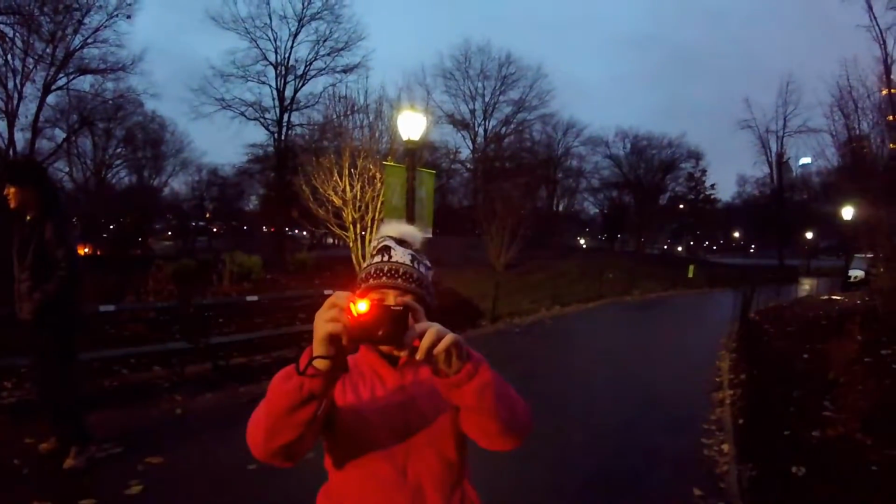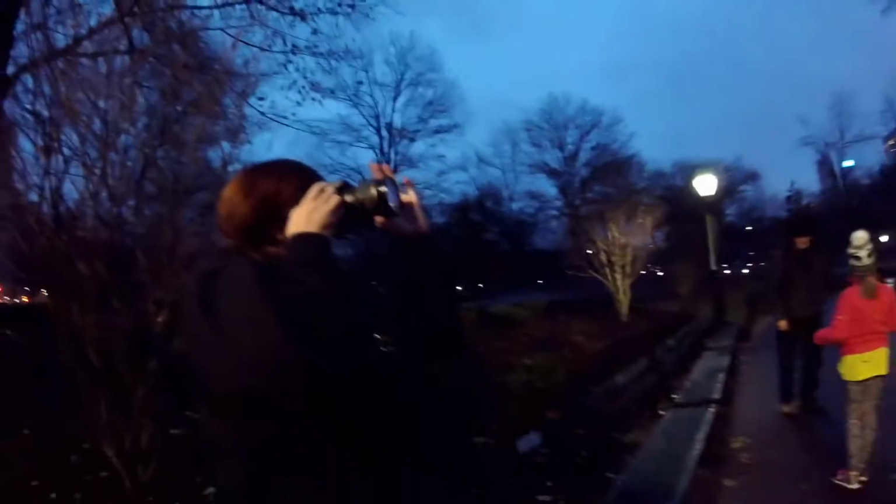And here, right now, we are at Central Park, the huge park here. Why are you taking a picture of me? Christy, what do you think of the park? Well, it's kind of hard to tell because it's dark. Oh yeah, right. It's about, let me check my watch. Yep. 4:48. It is 4:48 right now in our time.